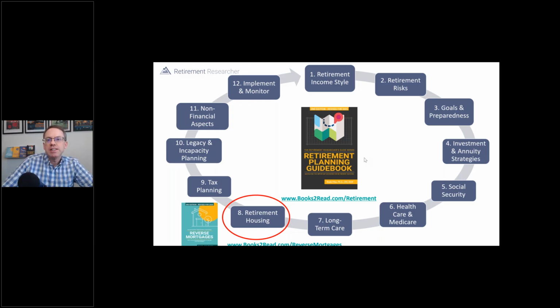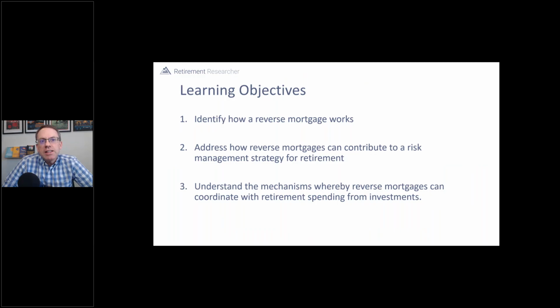Now, that being said, what we're going to be looking at today, I'll talk a little bit about how reverse mortgages work, and then really talk about them in the context of retirement income, how they can be used as a risk management and really as a risk mitigation strategy for retirees. And then look at the mechanisms whereby reverse mortgages can coordinate to help manage retirement spending overall, including from investments, from other assets, to most effectively and efficiently meet retirement goals.